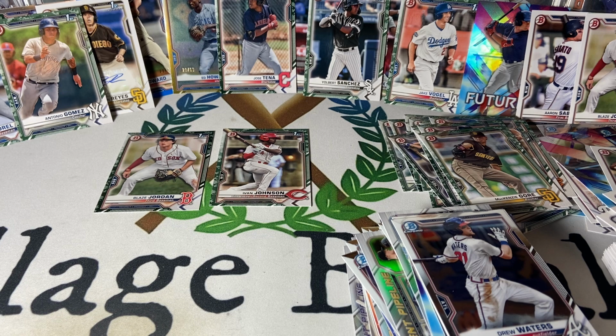We hit an auto. We hit some blue. We hit a refractor. We hit a gold Ed Howard. Oh, man. I wish I would have bought more. Maybe next time. Don't sleep on Bowman Retail.